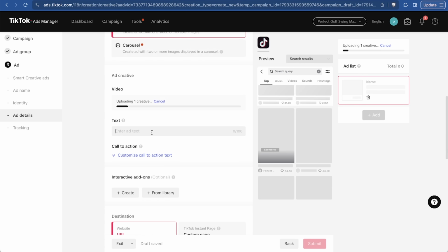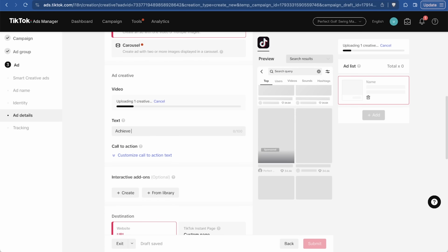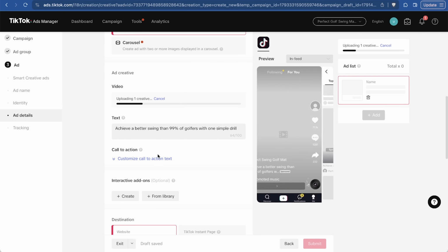So now we can enter the text down here under the ad. Make sure this is a call to action. So I might say something like, achieve a better swing than 99% of other golfers with one simple drill, something like that. I don't know, something pretty basic, but it's a call to action and also a promise as well.